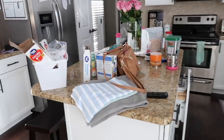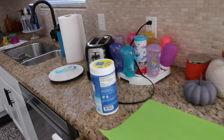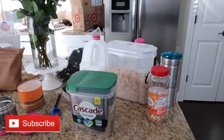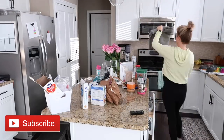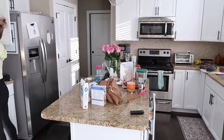Hey guys, I hope you're ready for an extreme, complete disaster clean, declutter, and organize with me. I'm going to be cleaning, as you can see, my complete disaster of a kitchen and a living room, and then wait till you see my girls' bedroom closets and their dresser drawers. They were also complete disasters.